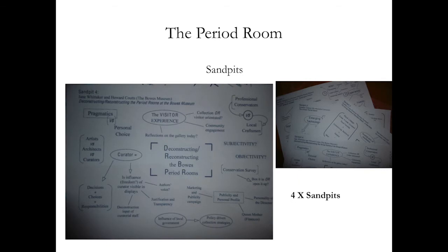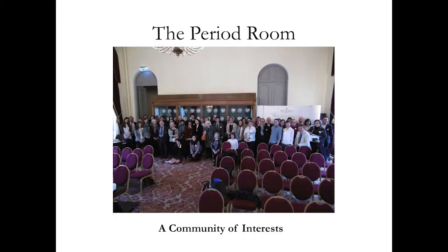The conference was not just a passive environment where academics and museum people talked to an audience. We also structured, right in the middle of the conference, some sand pits where we actually got dirty and talked about all sorts of interesting things, which allowed everybody to participate. And the student interns produced a report, which you saw in there.